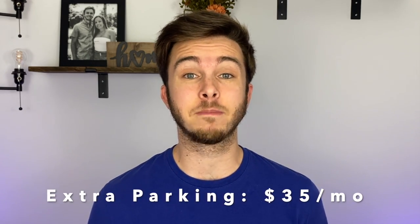And finally, I have a $35 a month parking charge. Now that's for one extra car in our parking garage that we have because my girlfriend does live with me. What's nice about this apartment is that our garage is kind of in the center of the complex and you just drive up to your level and get off and you don't have to take any stairs or elevator.